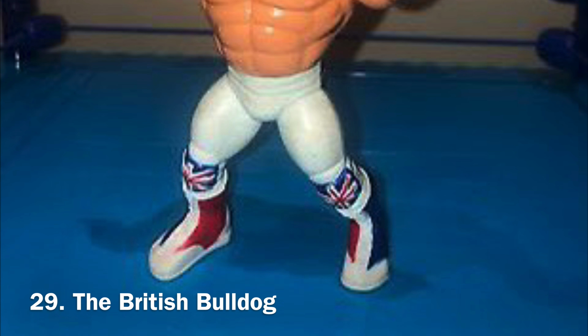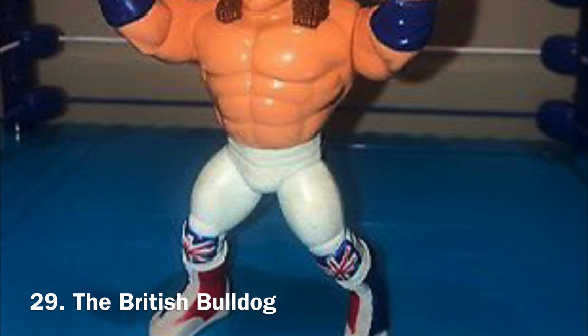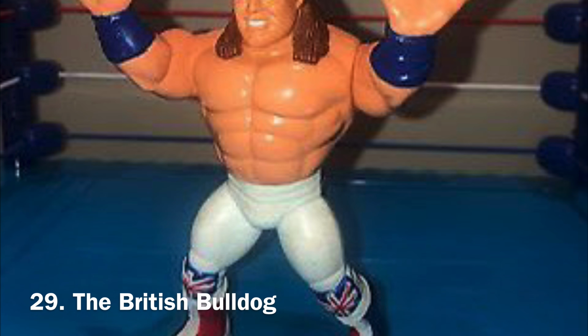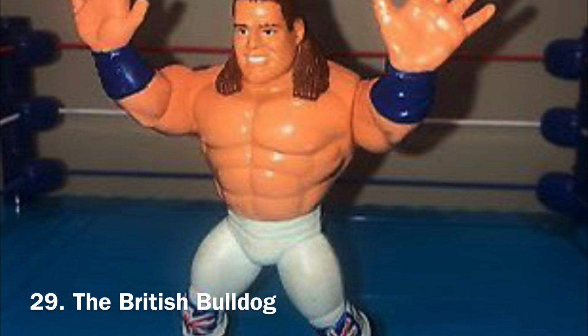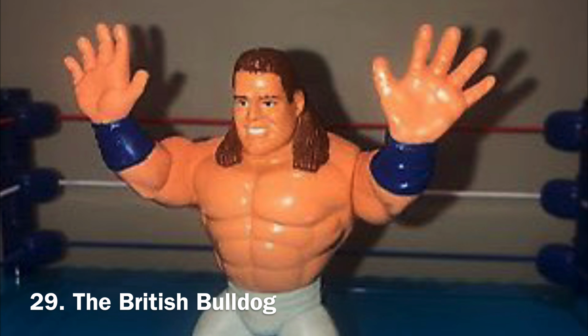Number 29, the British Bulldog, no relation to yours truly, was released in 1991's Series 4 and is wearing white trunks with the British flag adorned on them. Bulldog also has braided hair and is able to execute a convincing power slam.